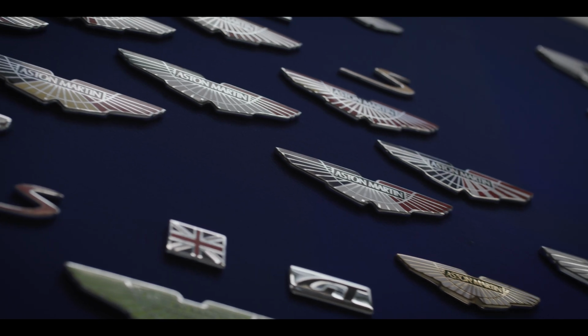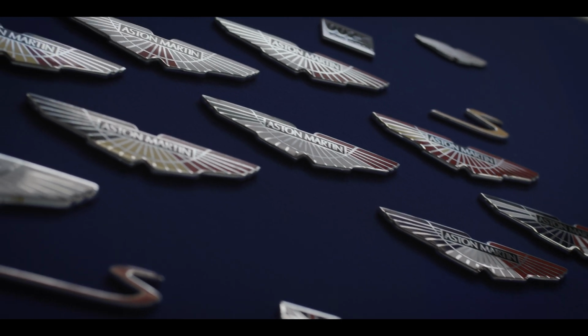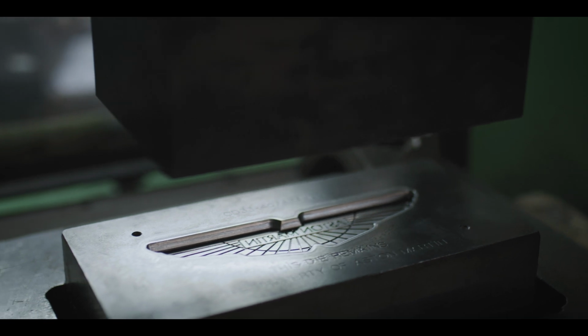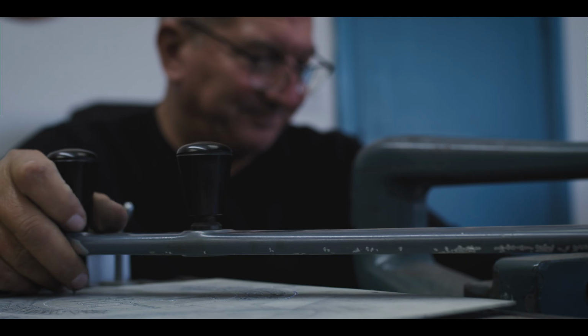I'm Nick, I'm the MD of Vaughtons. We are a bespoke manufacturer, been producing since 1819, everything from a car badge through to a Royal Commission. I mean, if you go back to the likes of Rolls-Royce, we were the original badge supplier to them.